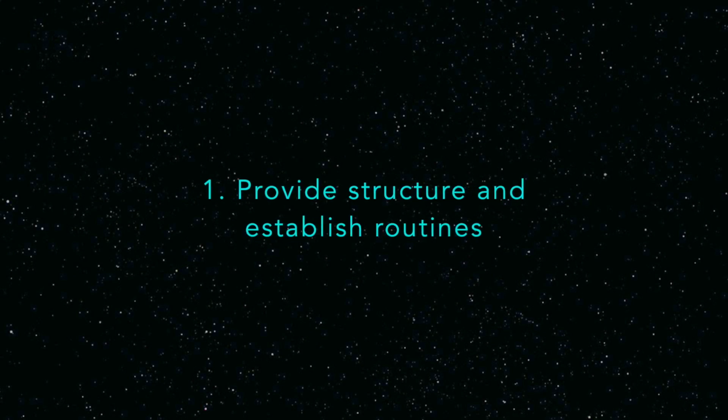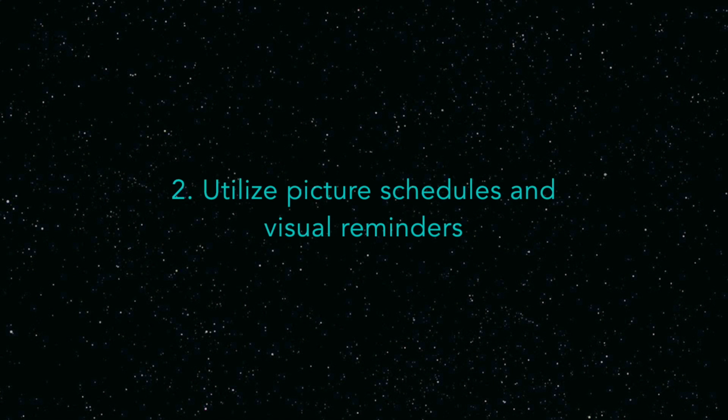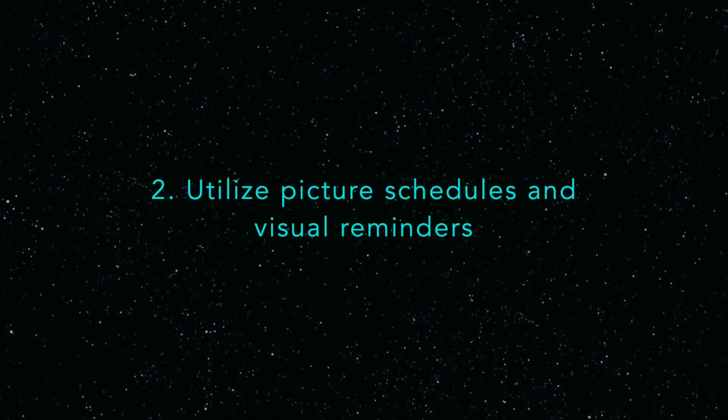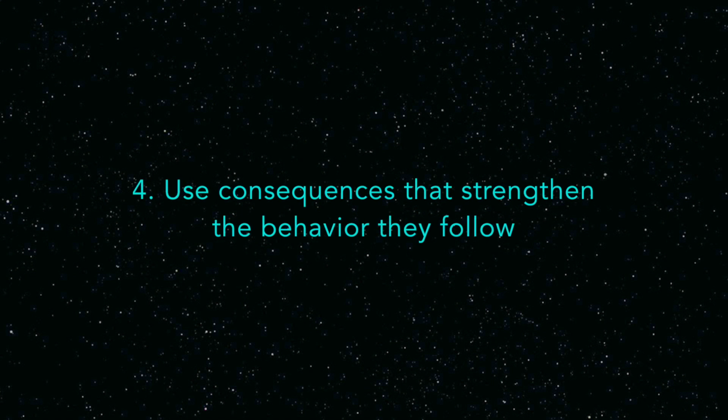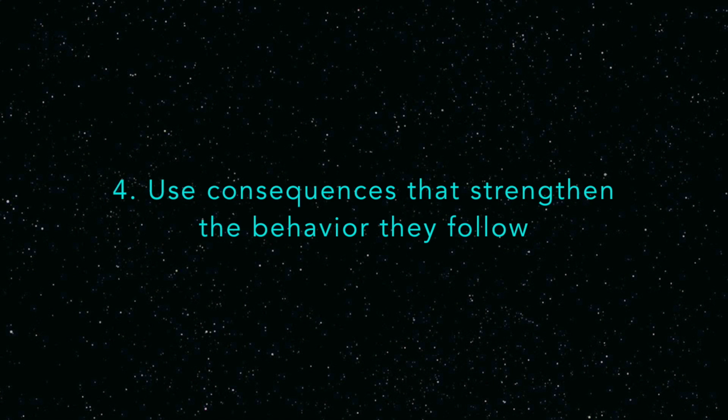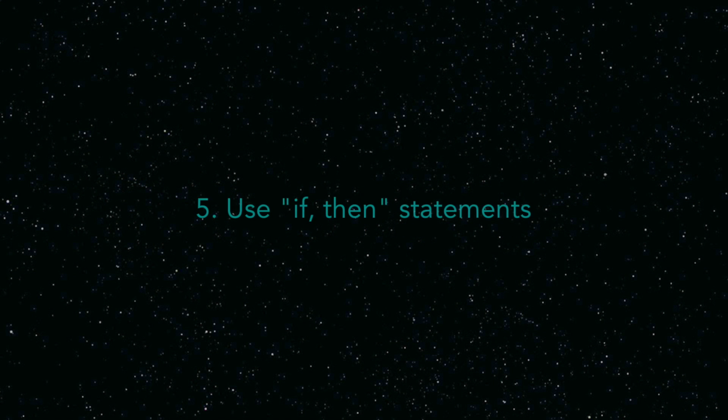Provide structure and establish routines. Utilize picture schedules and visual reminders. Maintain motivation. Use consequences that strengthen the behavior they follow. Use if-then statements. And limit distractions.